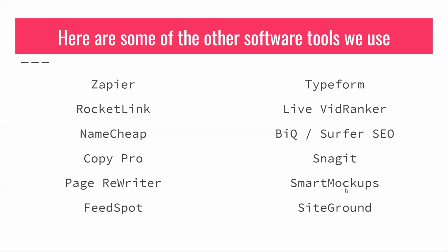Smart Mockups. This is a great tool. It does a better job, I think, than Placeit or Dropbox. The actual mockups themselves look very, very nice. They do a lot of the warping of the image, so if it's a coffee cup with kind of rounded edges that are not standard, it will warp the image to fit the mock-up. They've got a desktop version, they've got an online version, and then this is my host.